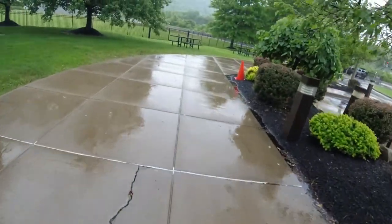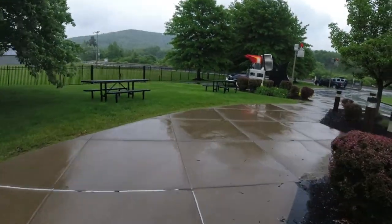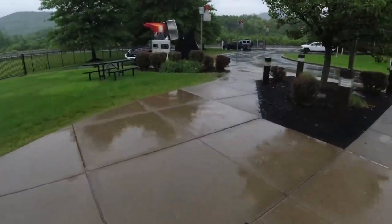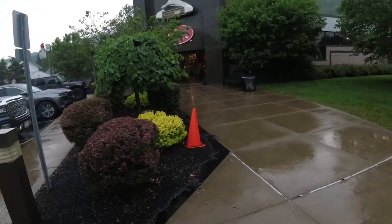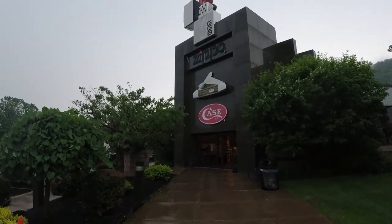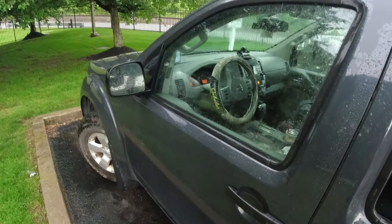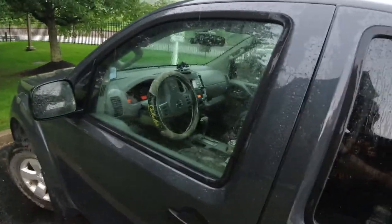Super cool. I wish I would have had time to stop and look at and read stuff, but you know, at least I got to stop in there. I think I'll try to come here another time when I can actually see it. Oh, Toby, you were waiting so patiently. I left the AC running, the whole car is running. Oh my goodness.